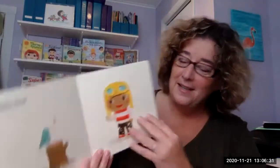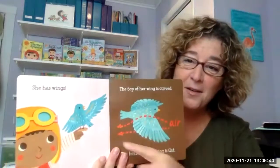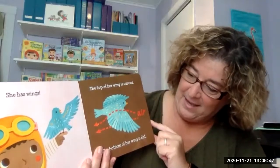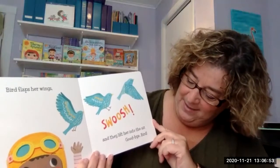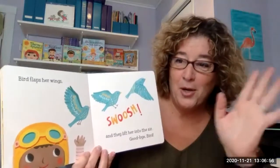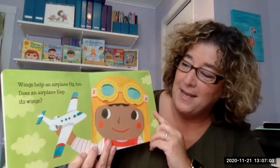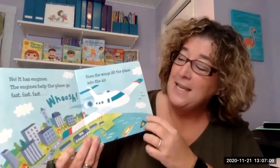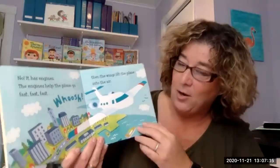Hello, bird. Bird can fly. How does bird fly? She has wings. The top of her wing is curved and the bottom of her wing is flat. Bird flaps her wings and they lift her into the air. Swoosh! Goodbye, bird. Wings help an airplane fly too. Does an airplane flap its wings? No, it has engines. The engines help the plane go fast, fast, fast. Then the wings lift the plane into the air.